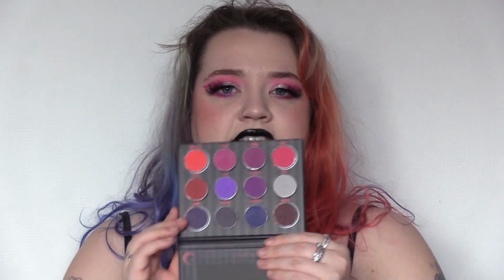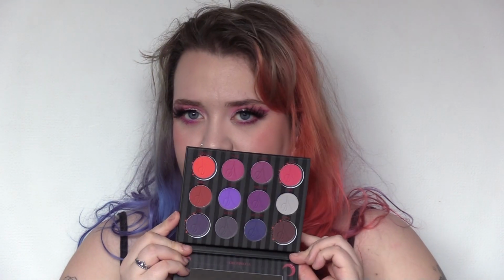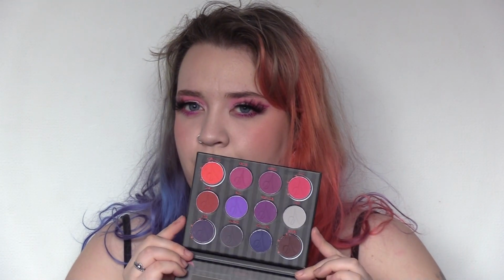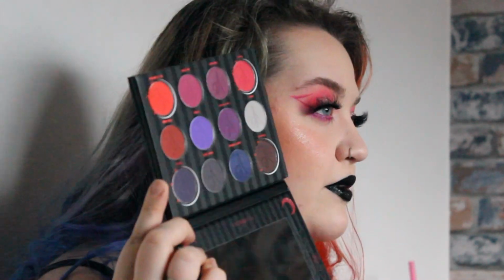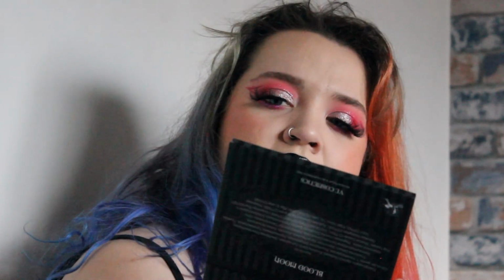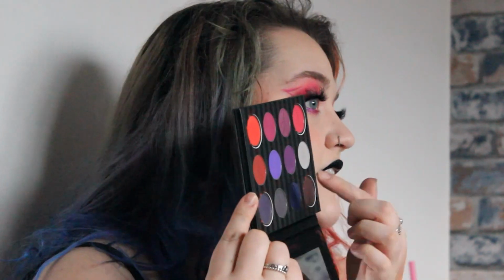And then I got the Blood Moon palette, which is very, very pink, but also vampy at the same time. I'm really excited to give this one a go. It's probably the complete wrong time to buy a palette like this, but this purple and this pink and this red probably drew me into it. So it's an all matte palette, so I'm excited to give it a go with maybe some lighter pigments, maybe like a baby pink pigment or like a neon pink pigment. I feel like that could be really cool, but I'm excited to give the formula a try because I've heard really good things about it.